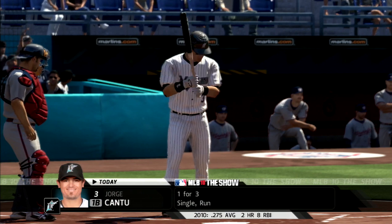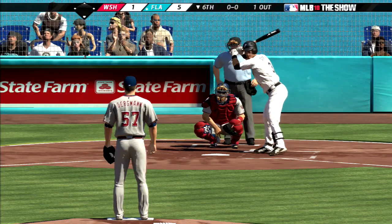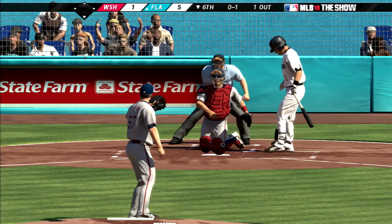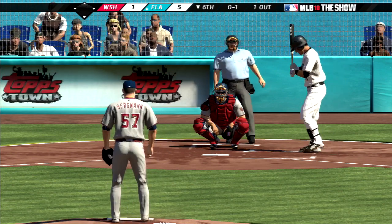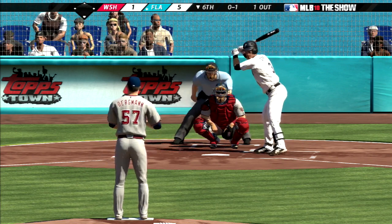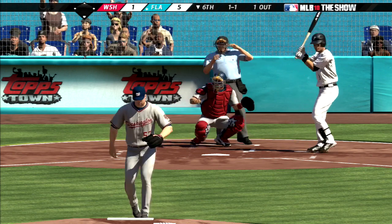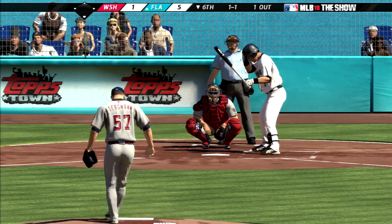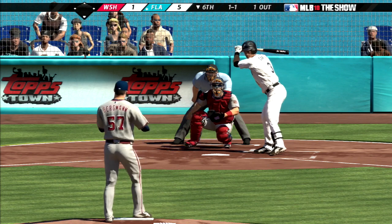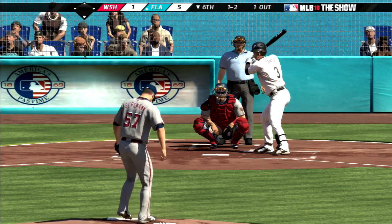Jorge Cantu will get another shot. Struck out swinging his last time. Starts him out with a curveball for a strike. That's a good pitch, just a get-me-over breaking ball. Guys are not ready to hit that pitch. He's back on his heels. And this misses the outside corner, so it's knotted up at 1-1. One and one pitch home to Cantu. And that fastball's too much for him there. 1-2. Just overmatched him there.